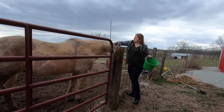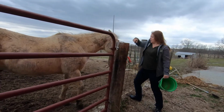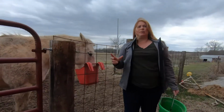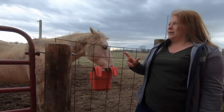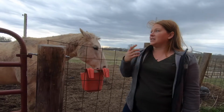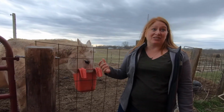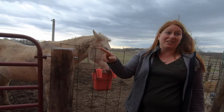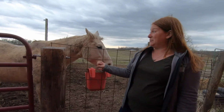So what do you feed the horse? He gets just a little bit of sweet feed. It's bulked out with some rolled oats. And the oats really don't have a whole lot of nutritional value, but it gives him more to eat and he feels like he's getting more to do. And it keeps him busy so the cows can finish their dinner while he's still working.